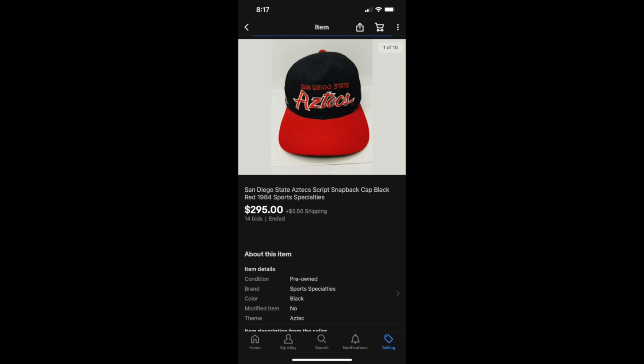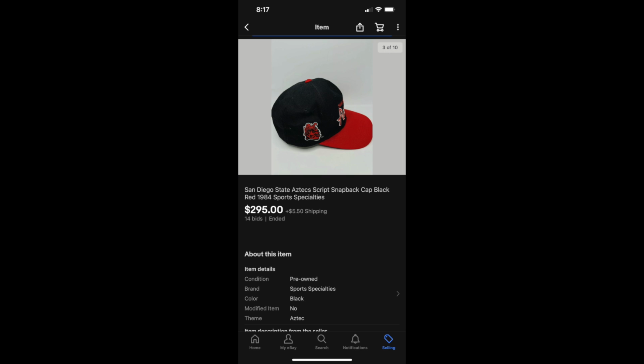Next, we're going to talk about the San Diego State Aztecs hat. I just wanted to give you some more insight if you're out looking: the logo is no longer used. It's that small mascot. Some of the hats have bigger ones of the mascot, but he is no longer used, and that is what makes it so valuable. So if you're out looking about, keep your eyes open. Hope you find one.